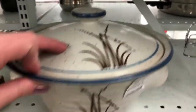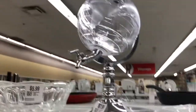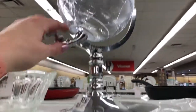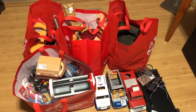And this pot was really nice as well. It's in good condition. And that's just kind of a vintage Frosted Flakes cup. And then, oh, this was actually really cool. I think it would be for a bar or an office. I don't know, but it was like a little dispenser and it was a globe. Very cool.